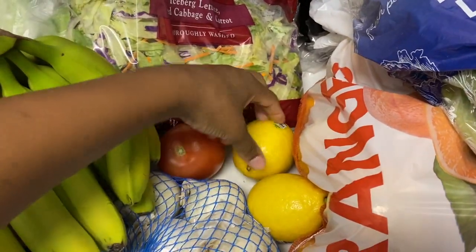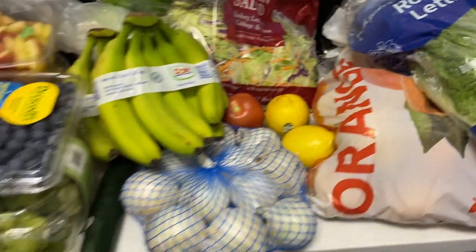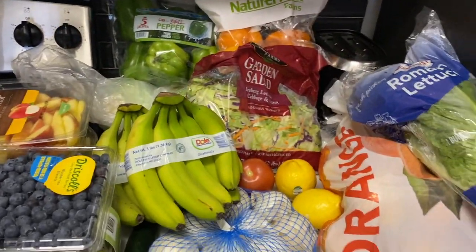We got tomato, we got lemon, we got oranges, and we got some romaine lettuce. So this is all of the fruits and vegetables that we got.